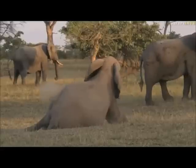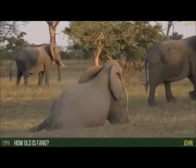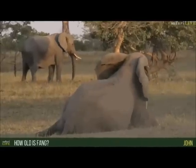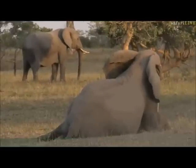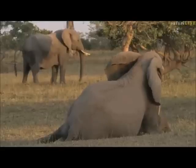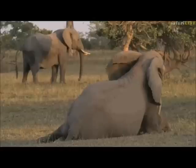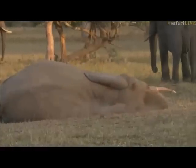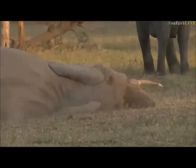So, John, you're wondering how old Fang is. Well, John, to be honest, I'm not 100% sure. It's quite a difficult thing to age elephants correctly, and particularly older elephants. She is a much older individual. She's not a young female, so if I had to guess, I would reckon that she's probably... Oh, what's wrong, girl? No, you're not feeling well.